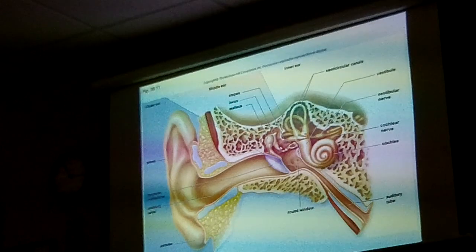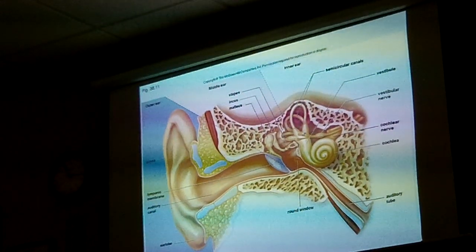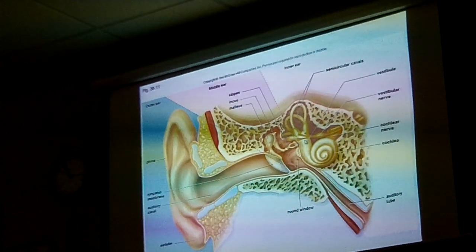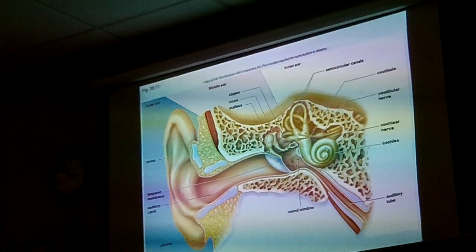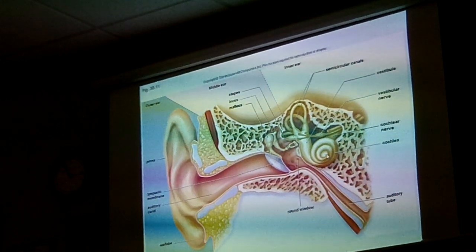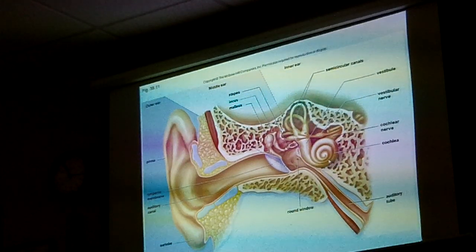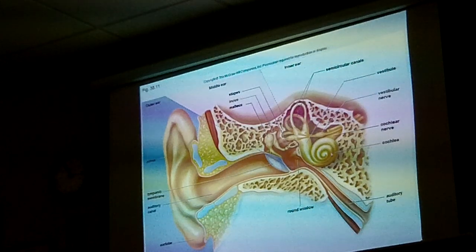These things vibrate and move around fluid that's in this internal organ right here. This organ is called the inner ear, and it has two parts to it. The part that hears is this snail-shaped structure right here. It's called the cochlea. And that cochlea is full of little tiny hairs, and the hairs run the entire length of the cochlea.